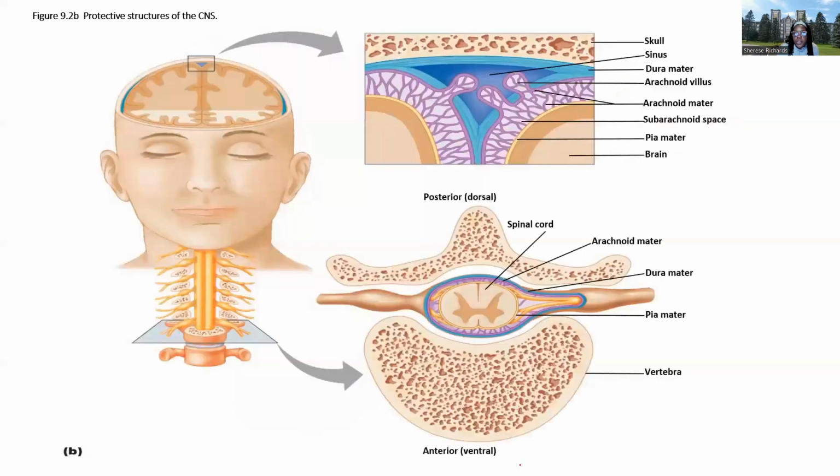Here's another view. Here's a cross section of the spinal cord. So here are the parts of the vertebra, the vertebral body, the vertebral arch back here. Here is the spinal cord itself. So here's the cross section level that we're looking at. Here are some of the spinal nerves that are exiting left and right. And then here's the actual spinal cord.